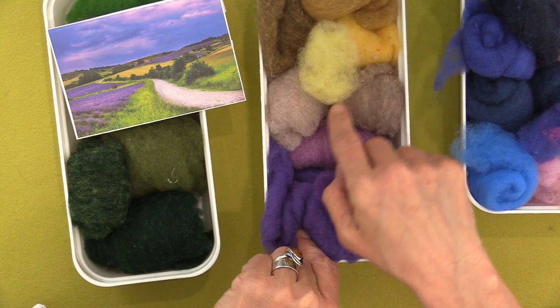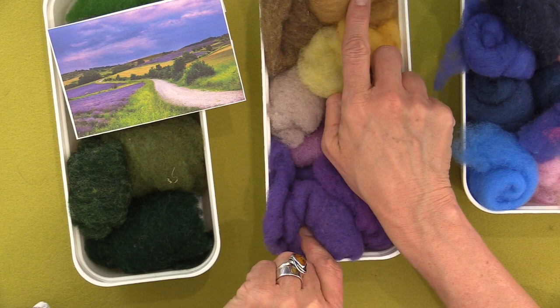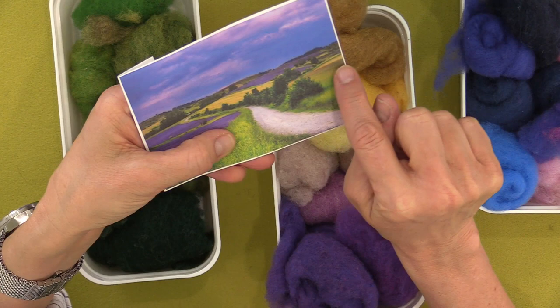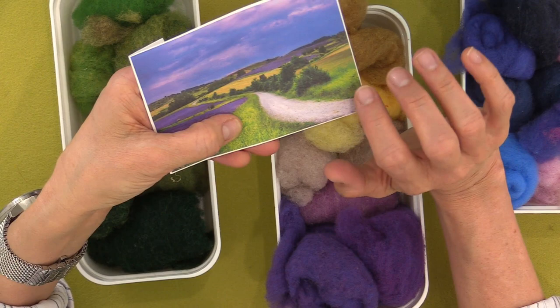And buttercup or honeysuckle will work, which are just light yellows. This is caramel, and right here, this is pecan. I'll just hold this up a little bit. I use the caramel in these areas right here on top of the grass, or the pecan as well, just to add a little bit of that earthy tone.